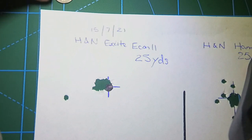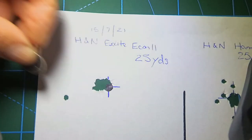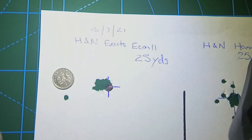I don't know what happened there. I wasn't paying any particular attention. I was just loading these. They came straight from the tin, apart from being rolled in a little Pellet Perfect LT1 lube. And I didn't even allow the lube time to dry, and then put them straight through the HW100.